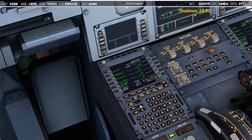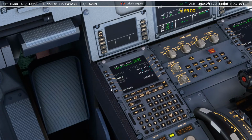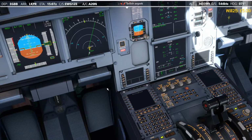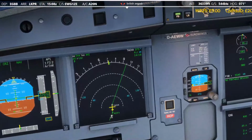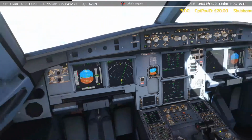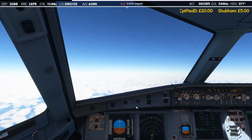So in here, for example, if we wanted to hold at Gollop, we can enter Gollop and then we can put hold in, and we can put in whatever data is required. But we're quite a way away actually at the moment. We'll maybe have a tinker with it in a short while. Who's that up our chuff? Exciting. Maybe we get a bit of TCAS going on today as well.